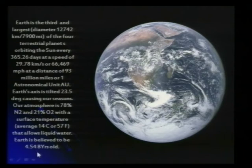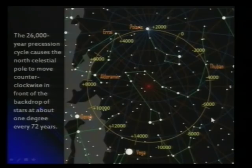Earth, we believe, is 4.5 billion years old and is in an orbit about our sun in what we call the Goldilocks zone, or a zone where the temperatures allow liquid water to exist with our atmospheric pressure. And for life as we know it, I say carefully because there can be life that we don't know about, but life as we know it needs liquid water to thrive and to exist and to change.